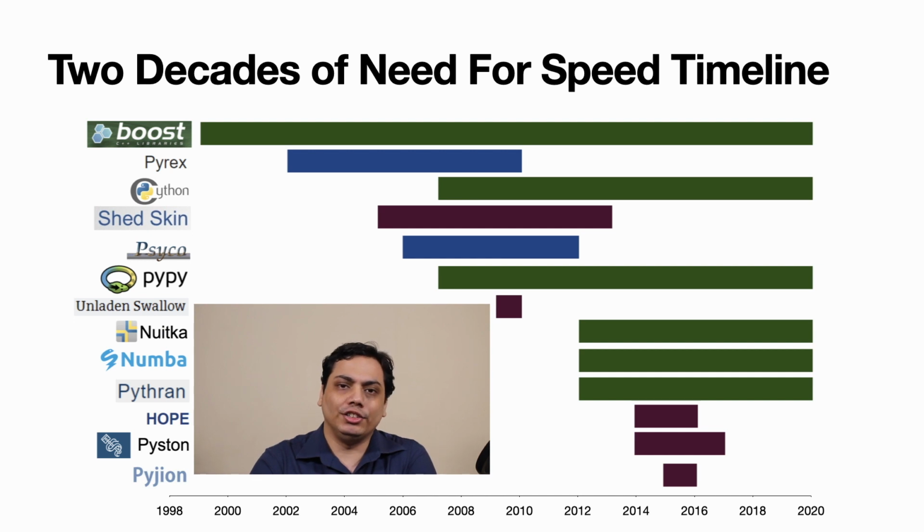Thankfully, times have changed. A lot of effort has been made in the last decade and two to accelerate Python. You can have a look at some of the alternative implementations and packages which aid acceleration in this need for speed timeline. Broadly, there are two ways to speed up your Python codes. One is by using a replacement Python interpreter like PyPy, which is difficult to implement, which has its own ecosystem of Python packages, which is significantly smaller and limited.